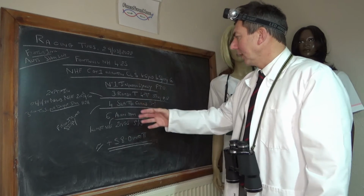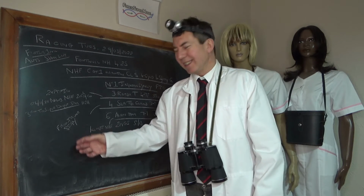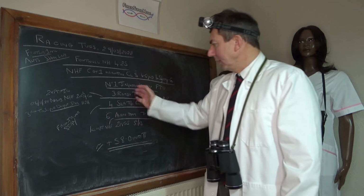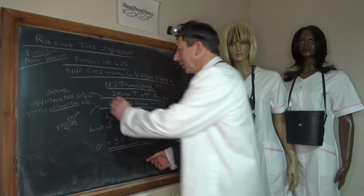The next one to look at is number 4, Sea of Clouds, 3 to 1. It's got a front running style. It's steady. It's nothing to write home about. It doesn't really invite something that's going to really take on Rambo T, but Rambo T also doesn't look much better. So those two are pretty closely matched.